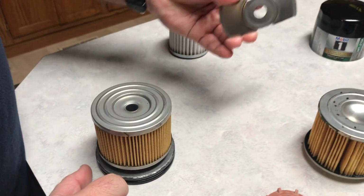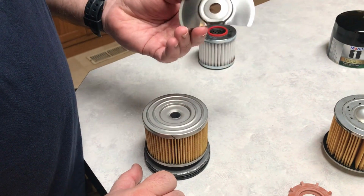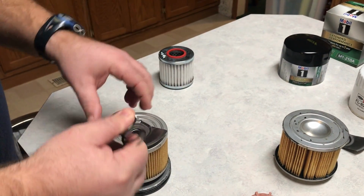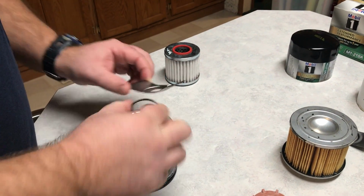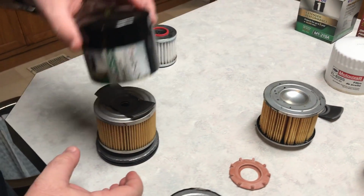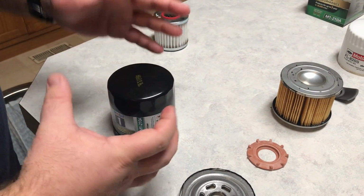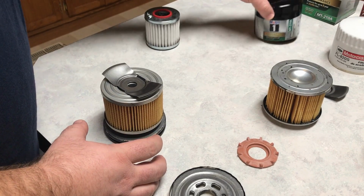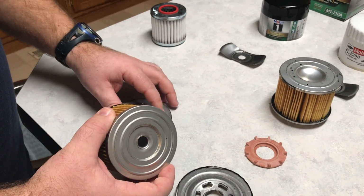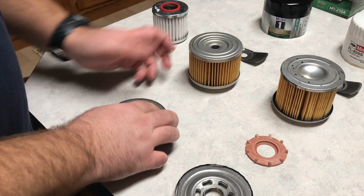So next piece, generally you have a spring. It can be a leaf spring that's common, or a coil spring. And all they do is compress the filter. It's what keeps all the guts together and keeps your filter like it should be. It keeps your anti-drain back valve and everything in place to form a good tight seal to operate normally.